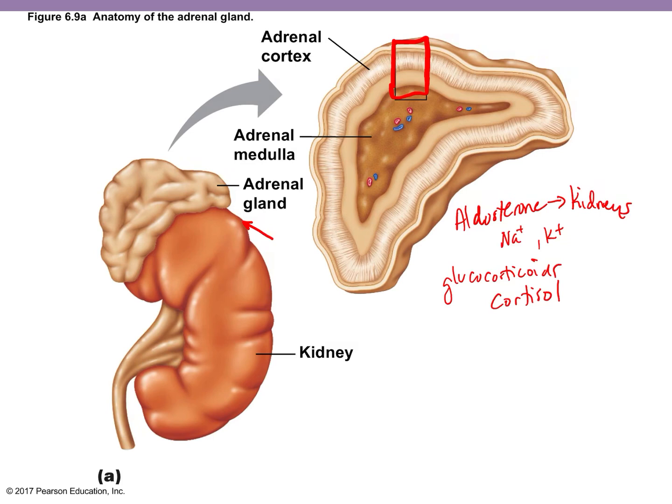Long term, however, it is very unhealthy for you to have high, elevated levels of cortisol in your bloodstream. Over a long period of time, it tends to be immunosuppressive. So your immune system will get suppressed, and people tend to get sick easier. So long-term cortisol is actually unhealthy, and it's immunosuppressive.